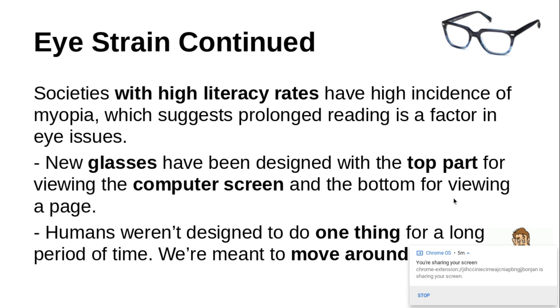So another thing, humans were not meant to do one thing for a long time. Often in class, I always tell my computer students to stand up, stretch, move around. During COVID, I'm trying to take my classes on a walk at least once a day. Again, move around. It's a good thing for your body.